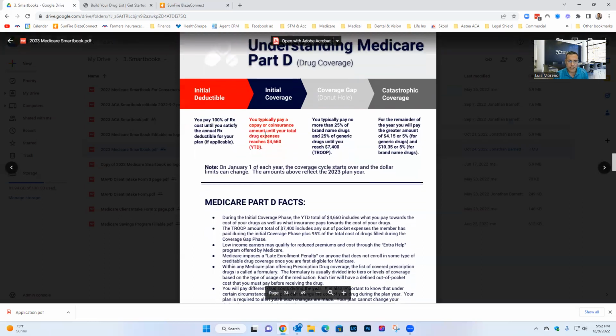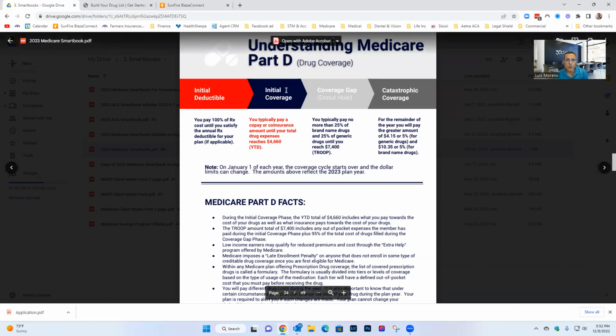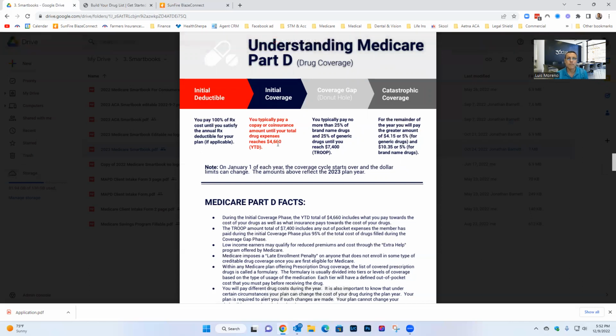So in the initial coverage, guys, let's assume that they go get a medication, and let's assume that this medication costs $100. And let's assume that it is a tier 2, $3 copay medication. So they pay $3 to go get this $100 medication at the pharmacy. What will happen, guys, is the entire $100 is going to be removed from this $4,660. As they do this throughout the year, their medications are eating up this amount of money that they have in here. And the good thing is that these seniors every month get an EOB, an explanation of benefits, that lets them know where they're at and when they're going to enter the donut hole based on the current use of their medications.